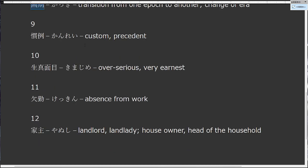Number nine is kanrei. Kanrei is our new noun for a custom or precedent, with kan on the left side being customary or habitual, and rei on the right side for an example, a custom, a precedent, right? So kanrei is literally a customary precedent or customary example, aka a custom or precedent. This one's a pretty straight translation. Kanrei is a custom or precedent.